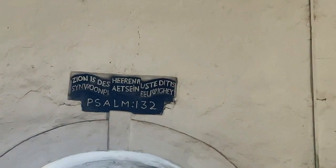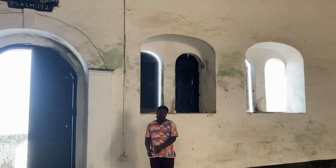This is the Dutch Reform Chapel where the Dutch worshipped. Up here is a scripture, Psalm 132 verse 14. What it means is Zion is the resting place of the Lord, and the Lord lives here forever. But you see, the floor below is a female dungeon. All the women were down there, sitting in their own waste and suffering. And above, there was a church programme in the Dutch Reform Chapel.